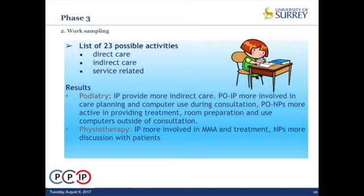Now, this is a chart you probably won't be able to see very well. This is the 23 different activities, but you do need a bit of a microscope to be able to see it. But the main one is this direct care one here. That is therapeutic procedures. Anyway, that's not such a good chart, but if you get the slides, you should be able to see it in more detail.